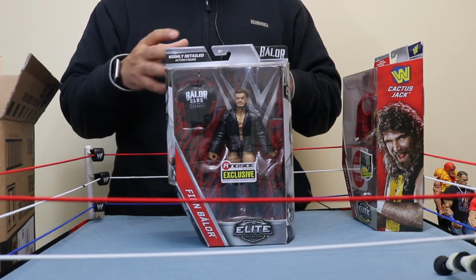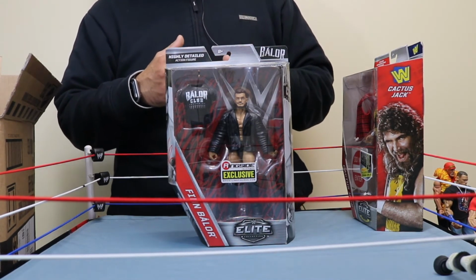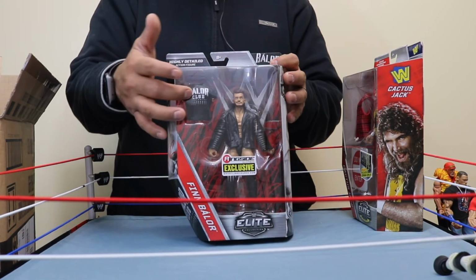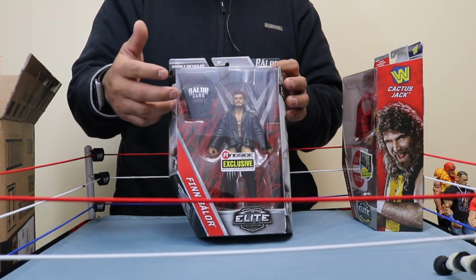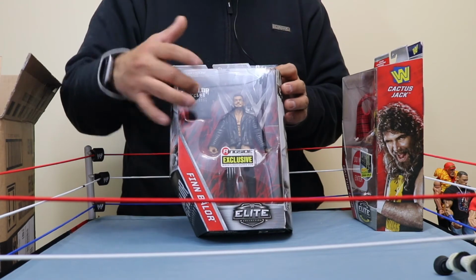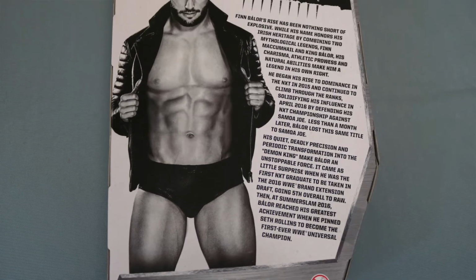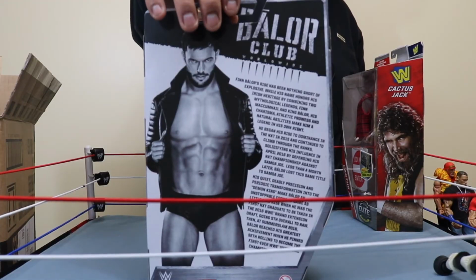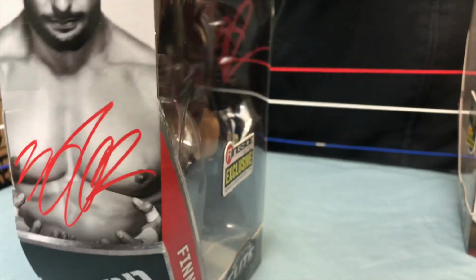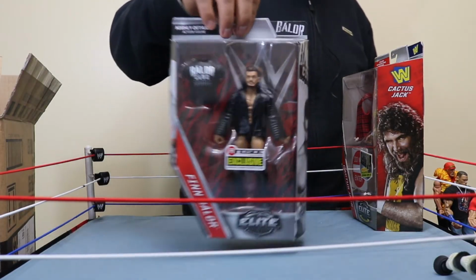You know what I like about some of these elites, especially elites ones, is that not only do they include the accessories that come with it, they do include different other attires and accessories, and if you have another one, you can add them to that figure, and it makes it look that much better. So that's awesome. That includes the other set of shirt with the Finn Balor Club. Now this is the Ringside exclusive one, as I stated. I'm excited to add him to my collection. He's become one of my favorite wrestlers as well, so he's a great performer.